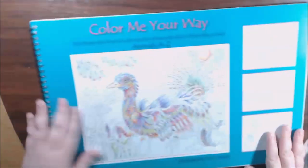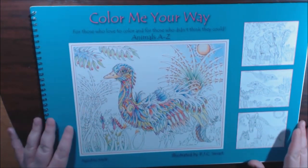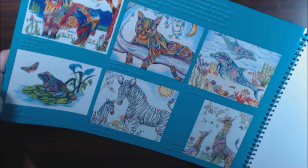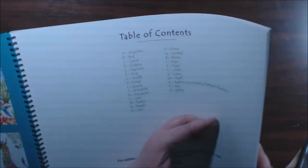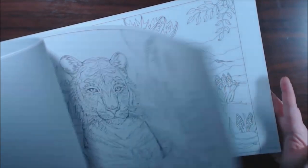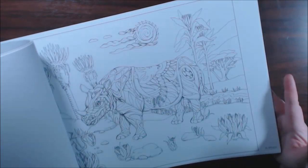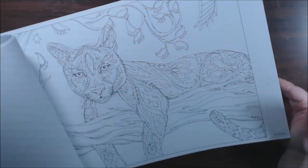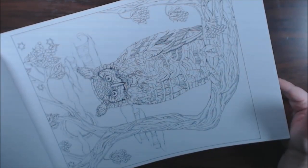One more. Color Me Your Way. This is the first one. Isn't that pretty, the cover? Let me show you inside of this one, some of the animals. Table of contents, you get a bunch of animals in this one too. Lots of hidden items. I love the owl.